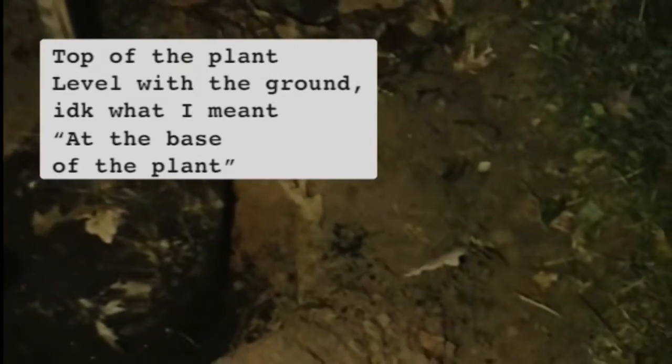Alright, so we've got our willow tree in place. So you want it about level at the base of the plant. So we're going to add in all this dirt, some of that dirt, and then mulch it.